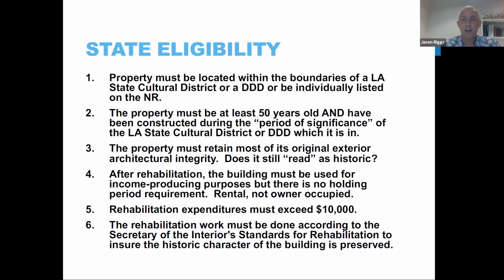Again, the fourth item is that it must be used for income producing properties and cannot be owner occupied. One of the major differences is that there is no required holding period for the state credit. So where the federal credit has that 5-year required holding period, the state credit does not have that. And the last difference is that the substantial rehabilitation test must not be met.